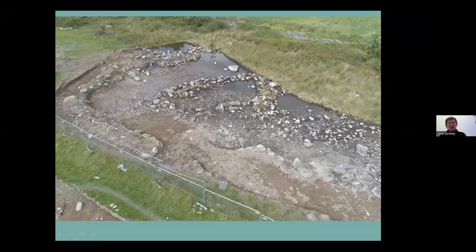We really struggled in this area. This was always wet. I don't think it was wet when it was actually in use. I think drainage has changed here, and it's a lot wetter now than it was in the past, but it was certainly rather too wet for excavating, making things difficult.